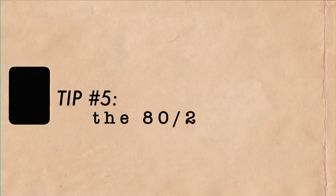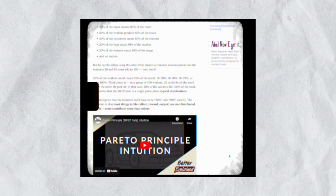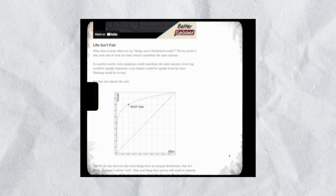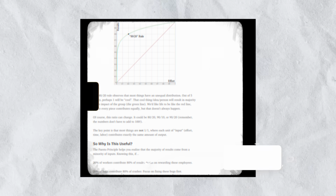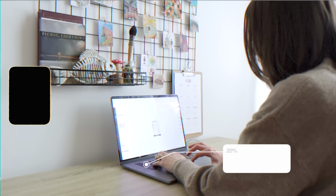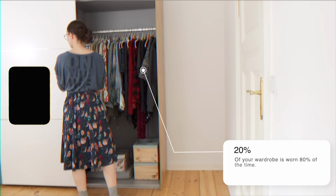My next tip to help you declutter faster is to use the 80-20 rule, and this rule is also known as the Pareto principle. This rule states that 80% of your results come from 20% of your efforts, and it applies to so many areas of life, and your home is no exception. This can translate to things like 20% of your habits contribute to 80% of your productivity, or that most people wear 20% of their wardrobe 80% of the time.